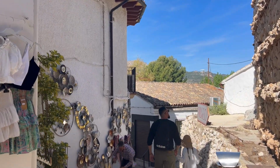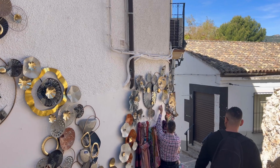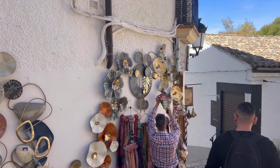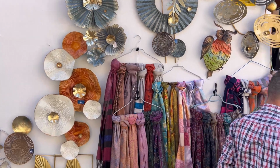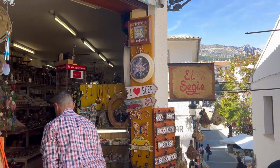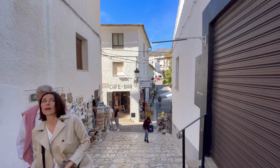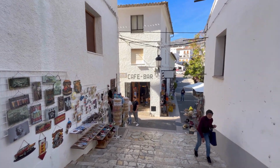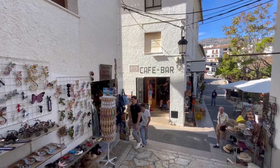But if not, you have the other street to go around, which is a shame because here you can find some more typical houses, some more businesses and unique pieces of art that can be purchased out here. Right now, it's slightly past 11 a.m. And as you can see, more people started to arrive.